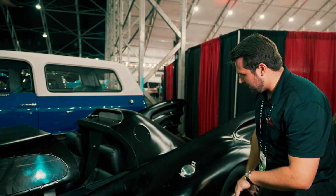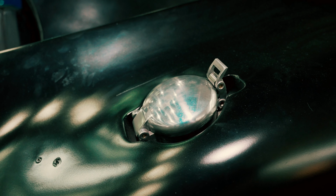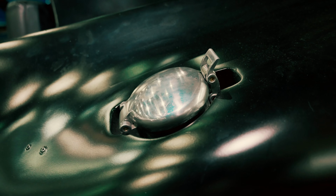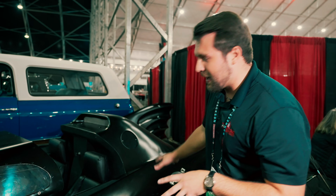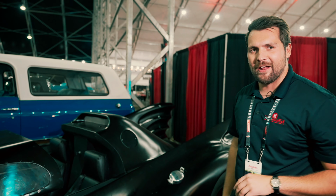And then as we come to the rear here, we have a gas cap, which this thing is not very fuel efficient. You're looking at anywhere between 3 to 10 miles per gallon. And jet fuel, kerosene, not the cheapest way. You can run it on diesel, not the cheapest way to get around. But hey, this is a Batmobile, right? So this is a pretty cool way to get around in style.